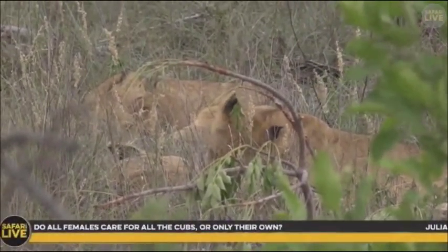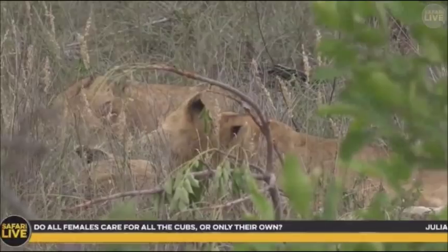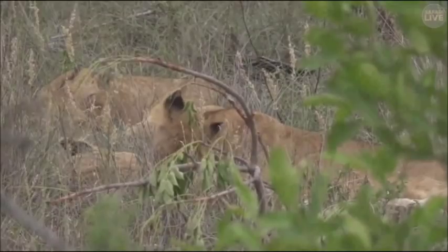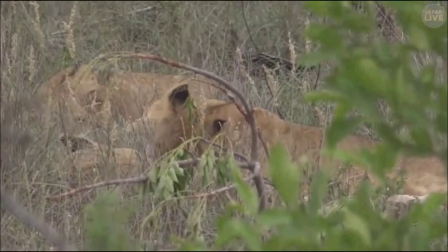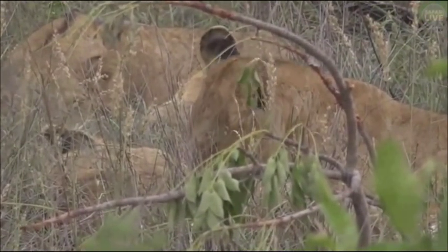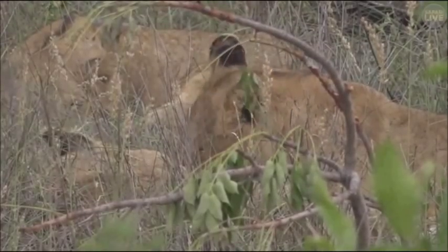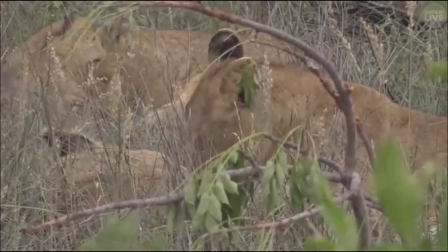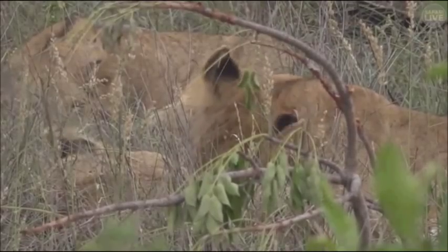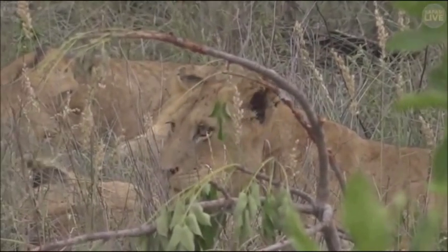Julia, you'd like to know if females within a pride will only care for their own cubs, or if they will care for others as well. As a general rule, they will only suckle their own cubs. They will not tolerate other cubs trying to suckle from them, and it is something that cubs will try and do. They'll try and get a sneaky suckle from their aunt, but that is certainly not tolerated. But in the event that a lioness dies and the cubs are orphaned, then it becomes different.